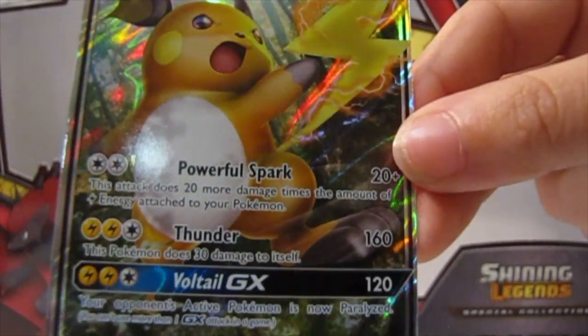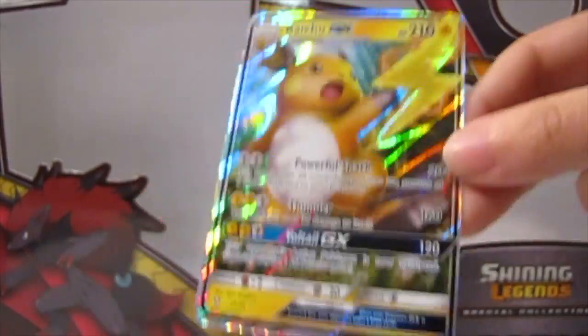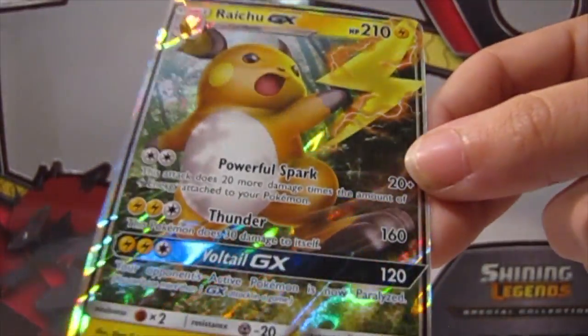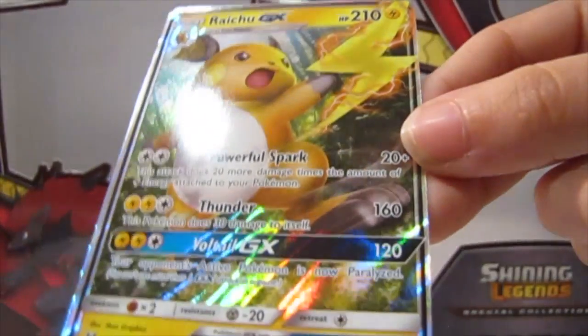This looks really cool. I was actually thinking of buying the Raichu pack and another pack, but then I saw this one and I was like, I have to have it. It's such a hard decision when I have to pick a Pokemon pack because you never know what's inside them, but this one looked really cool, so I bought it. But yeah, this is very nice.